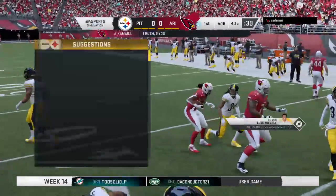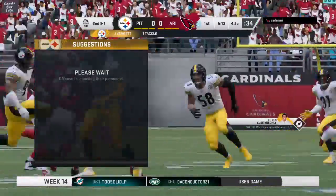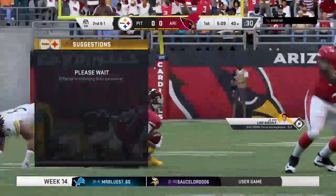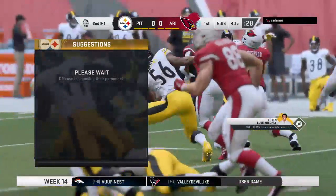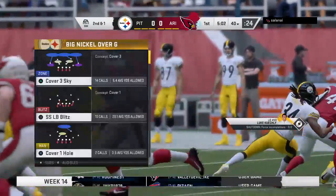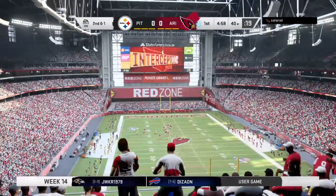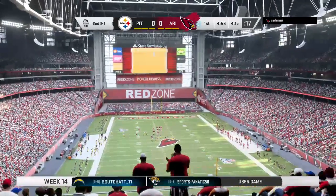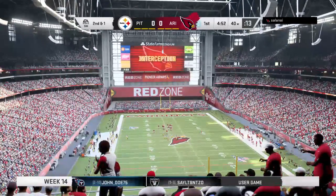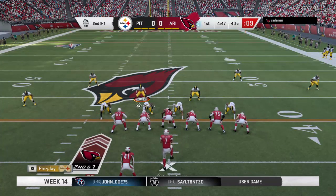A lane opens up that time as he'll be brought down just short of a first after a gain of about 9. A nice run there, 9 yards, and it'll be 2nd down. Brings up 2nd and 1 at the 40-yard line. The previous run, good for 9. Here's 2nd and a yard.